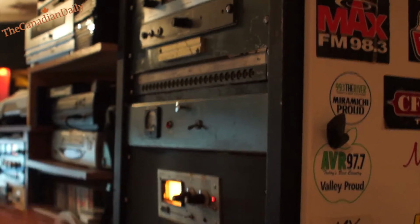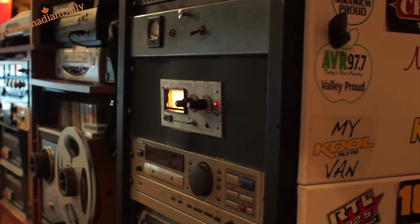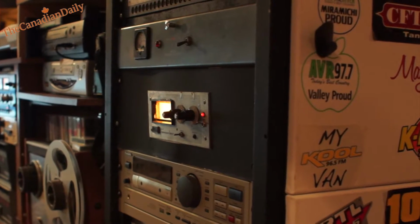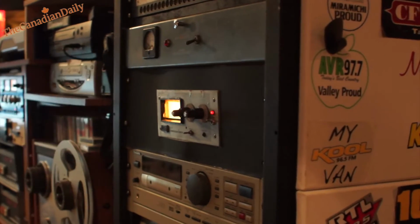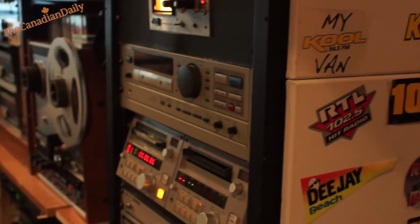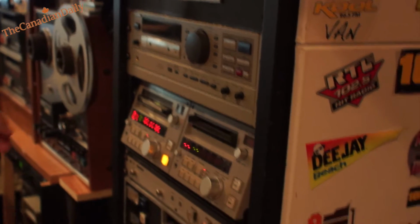The infamous LA4, Urei LA4 from the 1970s, which was my actual mic compressor on Cheese Please. So if you hear me on the air, everything goes through that. DAT machine, you don't see those a lot. There's still a lot around though, but digital audio tape.